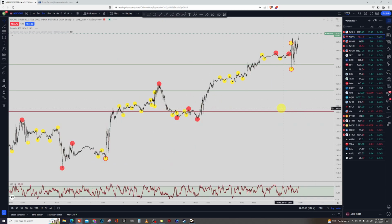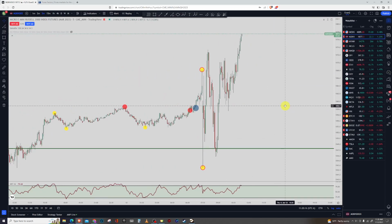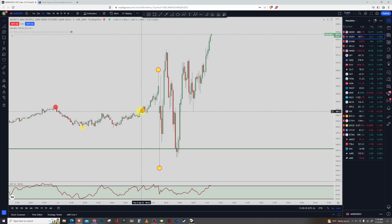Looking at the 5-minute chart again, not a whole lot. Kind of the same thing. Kind of got messed up right here with that semaphore. Just the algorithm gets messed up sometimes.